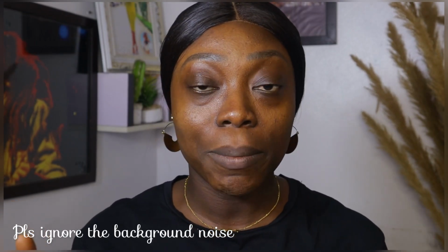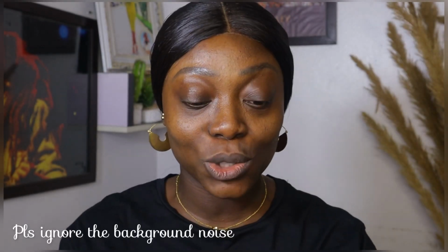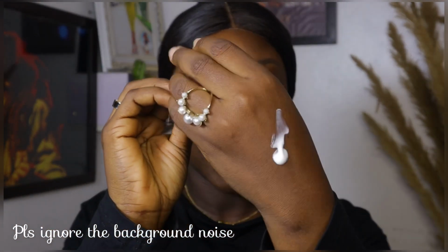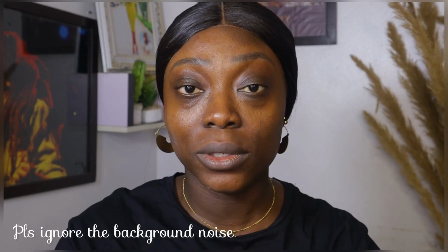Then I apply my moisturizer. It is important for you to always moisturize your face. Always moisturize your face. It is important, guys. Try as much as possible to distribute this very well and evenly.